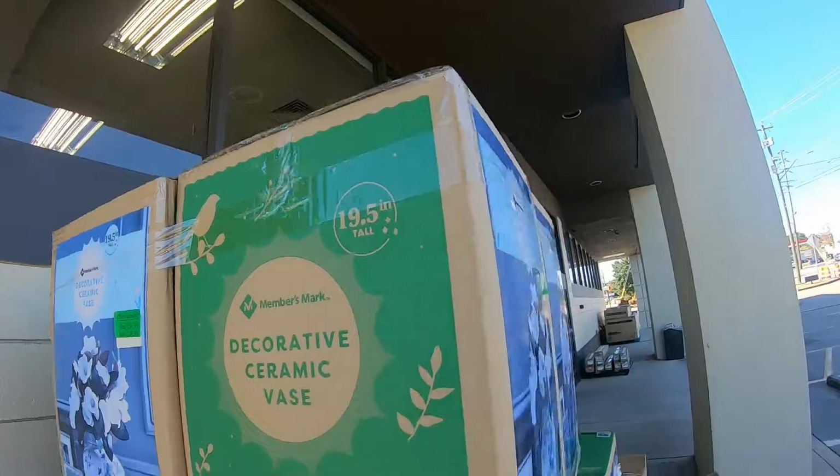Alrighty folks, last stop of the day, Discovery Outlet. Let's go see what outlet things we can find. Oh yeah, ceramic faces, decorative, oh yeah, okay.